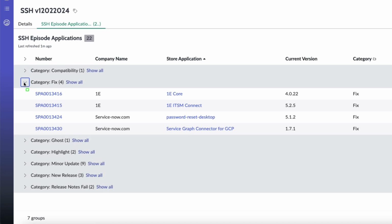We did have 4 fixes: eCore, EITSM Connect, Password Reset Desktop, and Service Graph Connector for GCP, or Google Cloud Platform, were all fixes for the purposes of this episode.